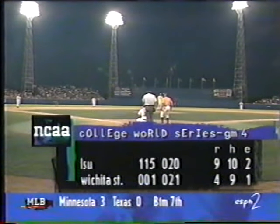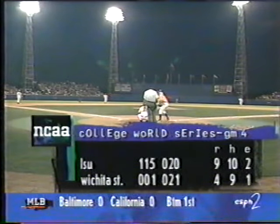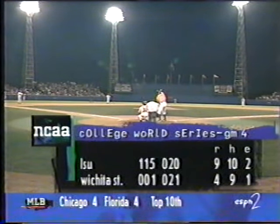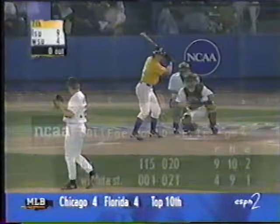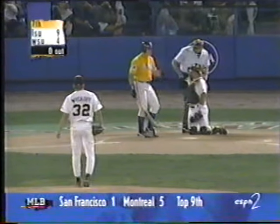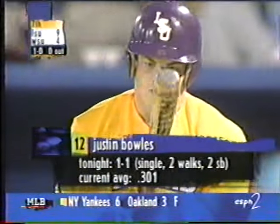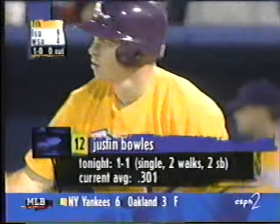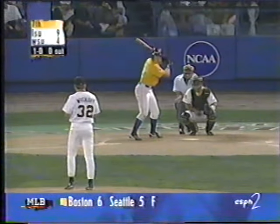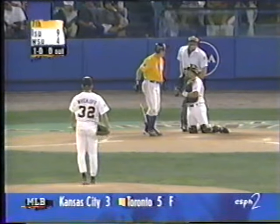10-2, 4-9-1 for Wichita State as we go to the top of the 7th. This is an opening round game for both ball clubs. The winner advances, the loser falls into the loser's bracket, and only one away from elimination here in this College World Series tournament. Justin Bowles, 1-for-1 tonight, currently hitting .301. Singled his first trip up, has walked the next 2 times, has scored all 3 times he's been to the plate.